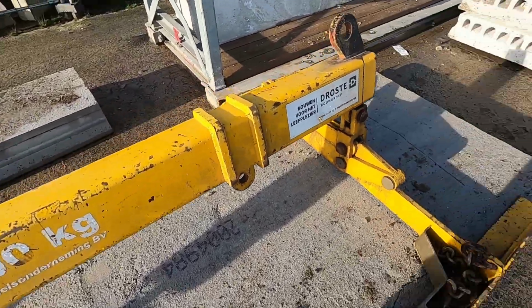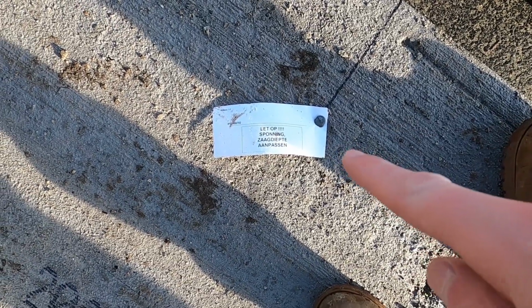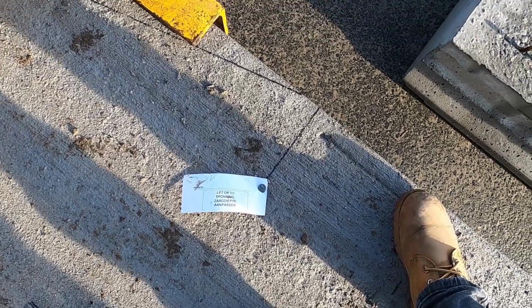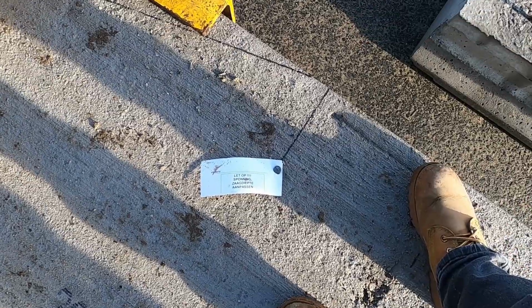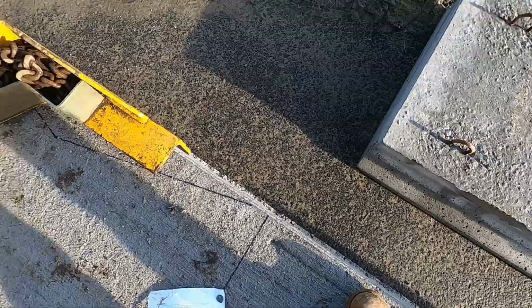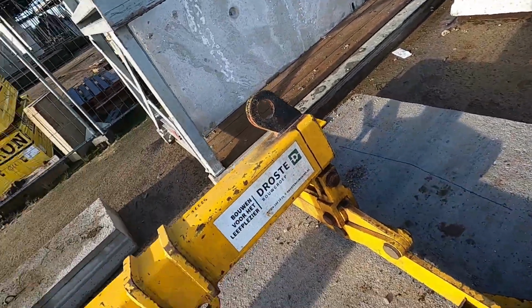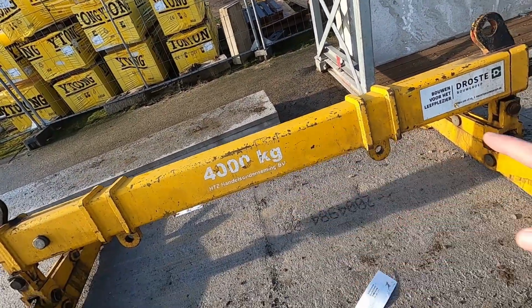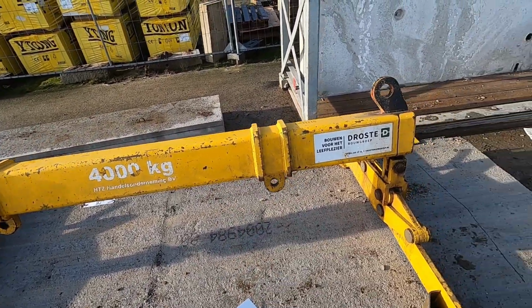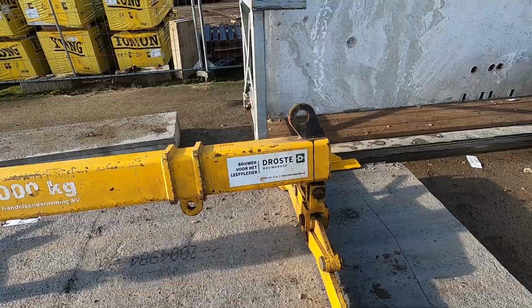There's even a warning here. And it says "let op spanning zaagdiepte aanpassen." It has something to do with a note from the manufacturing. There's some recessed area and they have to adjust the cutting saw for some reason. And this is the hoisting clamp thing, and it can handle 4,000 kilograms. And that is the name of the building company.